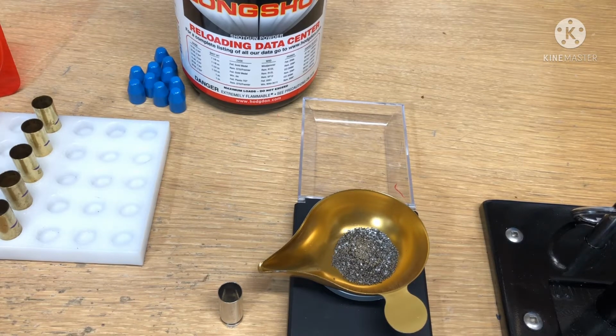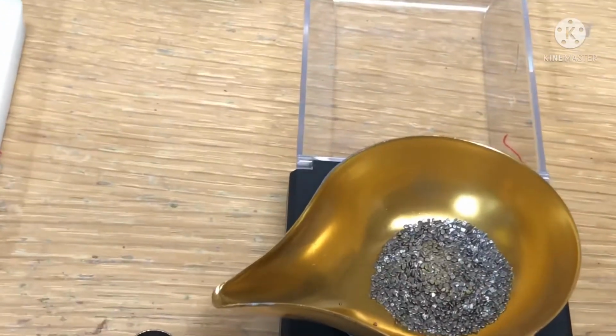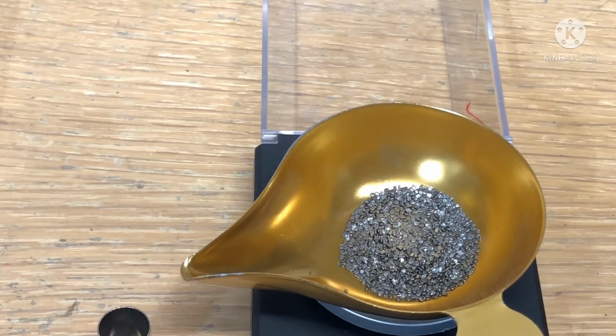So, this is what it looks like right here. Let's see if I can bring you in. There we go. Okay, it's a little chunkier than 231, stuff like that, but not as chunky as Unique, so it throws pretty good, and that's good. Happy with that.